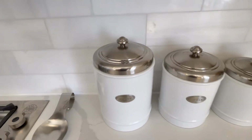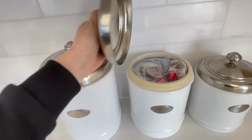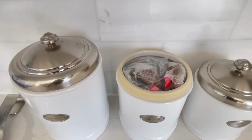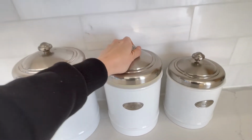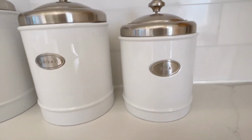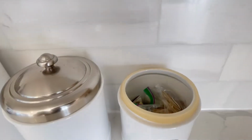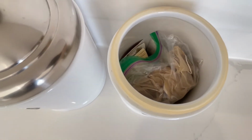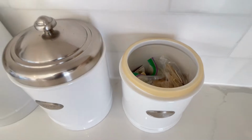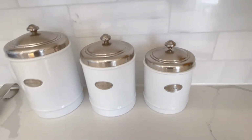The other thing here, as you see, is sugar. Believe it or not, there's actually sugar in there, and I have it right now in resealable bags just to make sure we don't let any bugs get inside. And additionally, we have the tiny little tea canister, which, tea bags, can you believe it? So there's actually something in here that it says it's going to be. Well, I love these, and they keep my countertops looking organized and styled beautifully.